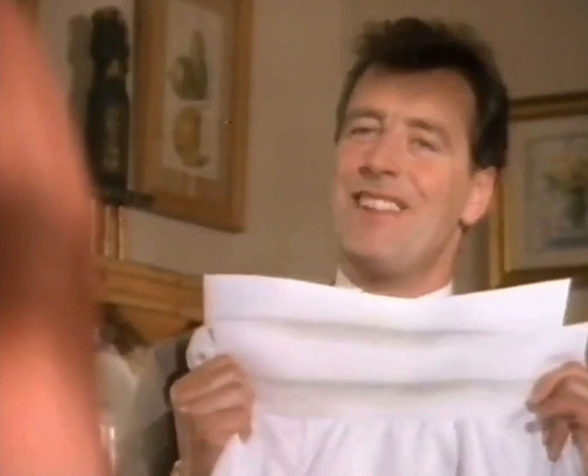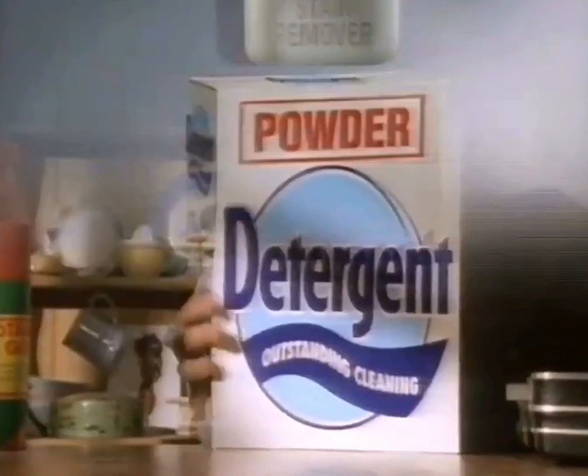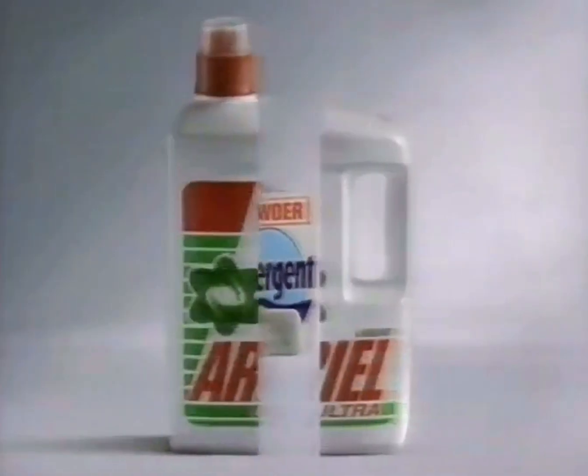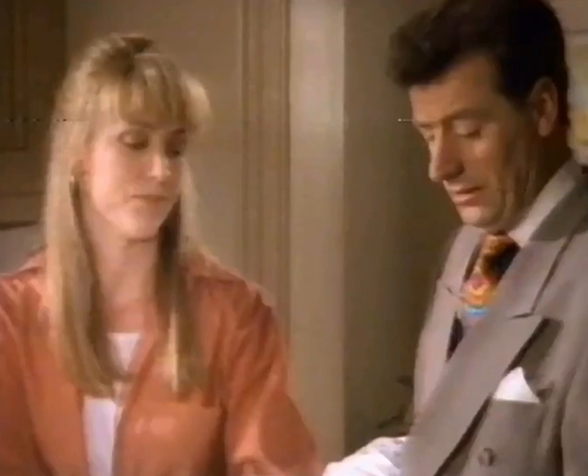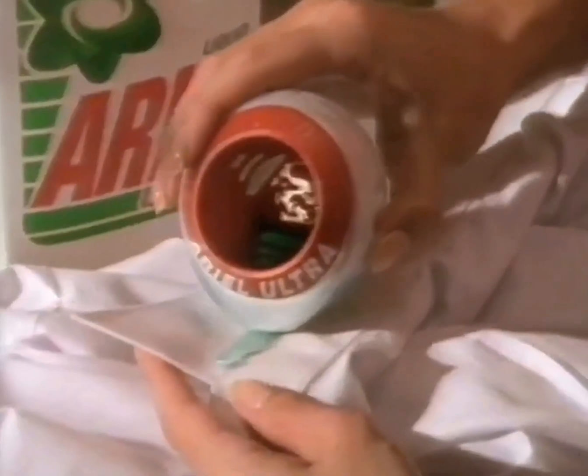Want to know how to get rid of tide marks big box powders leave behind? Actually, I know. Big box powders need stain removers for tide marks. But I don't use powder. I use a detergent and stain remover in one. Ariel Ultra Liquid. Ultra Liquid, detergent and stain remover in one. Won't shift tide marks. The stain remover in the liquid starts working right away. Most people use this. I don't.